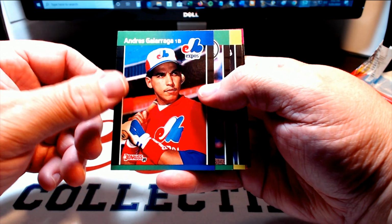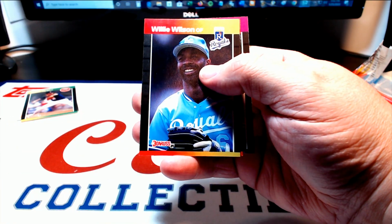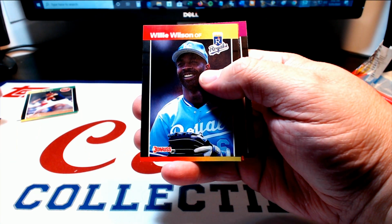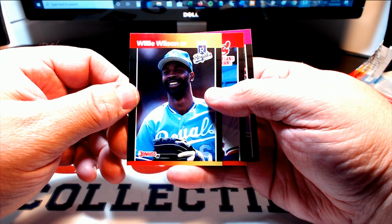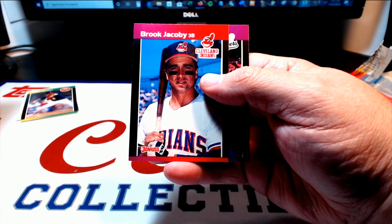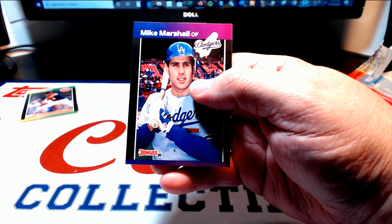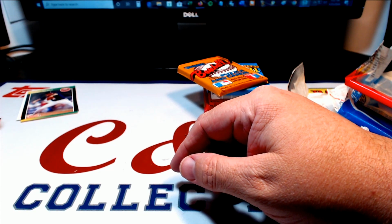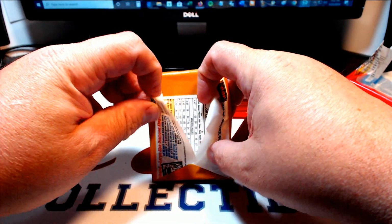I think his rookie was in '86. Eric Plunk, Willie Wilson, who I actually played golf. He was playing golf at the same course as me, and we were one hole behind him. That was kind of funny. The guy was puffing menthols nonstop. Brooke Jacoby, Mike Marshall ends the '89 Donruss. Schilling is also another card in that set that's pretty good.